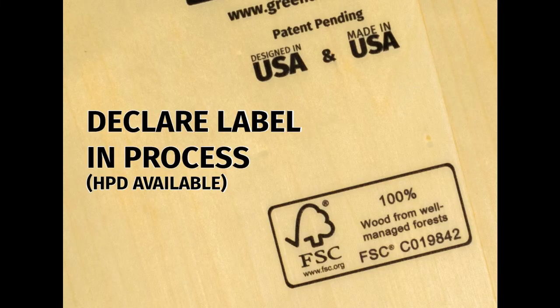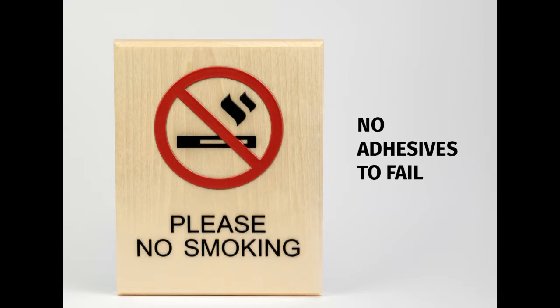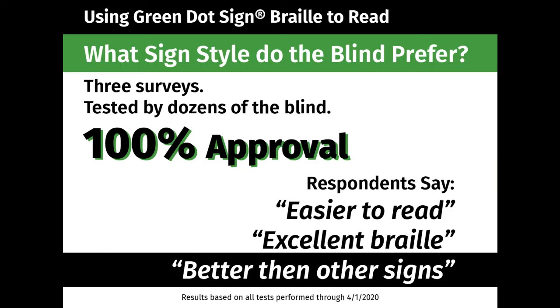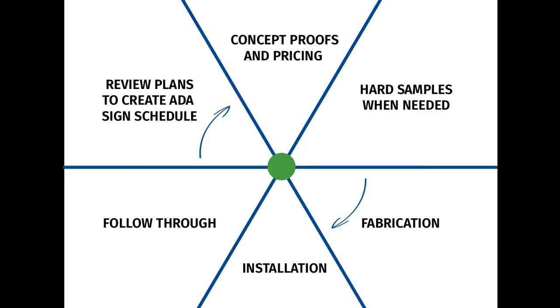And instead of using non-biodegradable plastics made from fossil fuels, choosing a wood-based sign sequesters carbon while the sign is in use, then it decomposes naturally. We're also experts in ADA sign requirements, available to help or consult. Many of our projects include ADA sign needs evaluation, sign design, fabrication, and installation, so you can hand off the whole process.